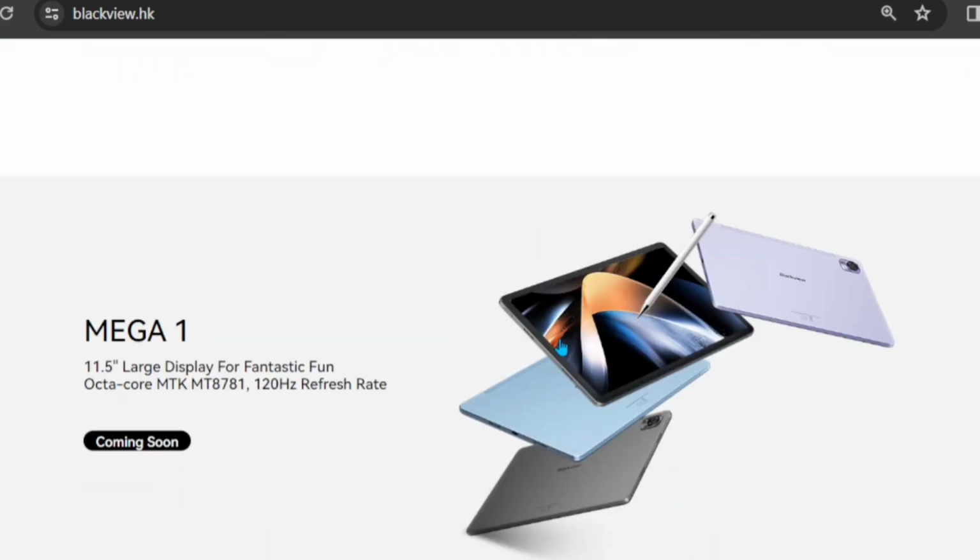And the device would have quad box speakers. As you can see, this is the top of the phone. Two speakers here. And this is the bottom. Two speakers as well. And there's also a USB type C port. And finally, the device will be offered in, as you can see, three colors. So this looks like silver, this looks like, you know, light blue, and this is gray. Oh yeah, it looks like gray, dark gray.